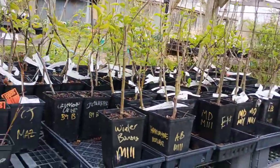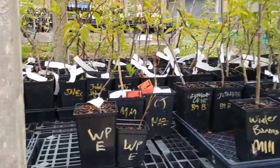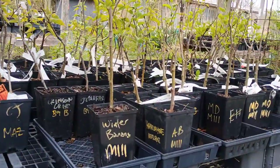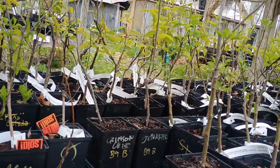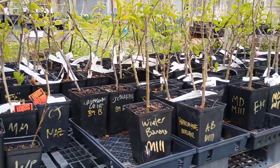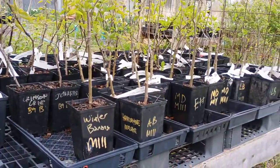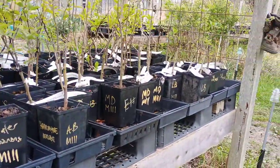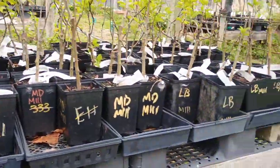A few apples here still in gallon pots. Oh, and some wild plums. We have a Jonafrey and a Crimson Crisp on dwarf fruit stock there. Those are the only dwarf apples we have at the moment. And then we've got Winter Banana, Arkansas Black, Molly's Delicious, Liberty, all on semi-dwarf fruit stock.